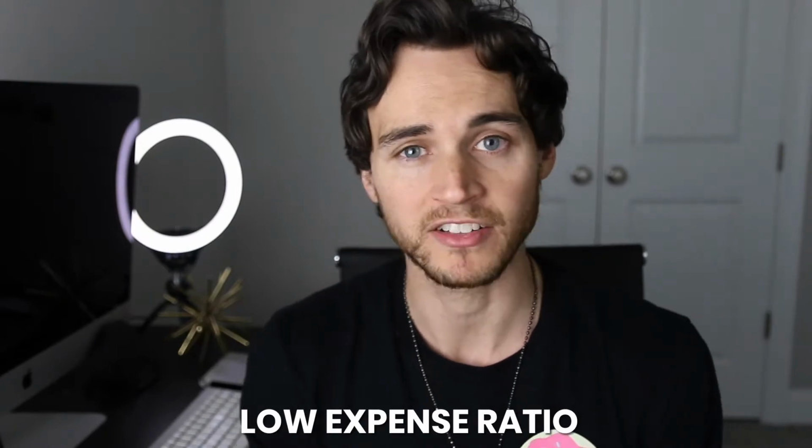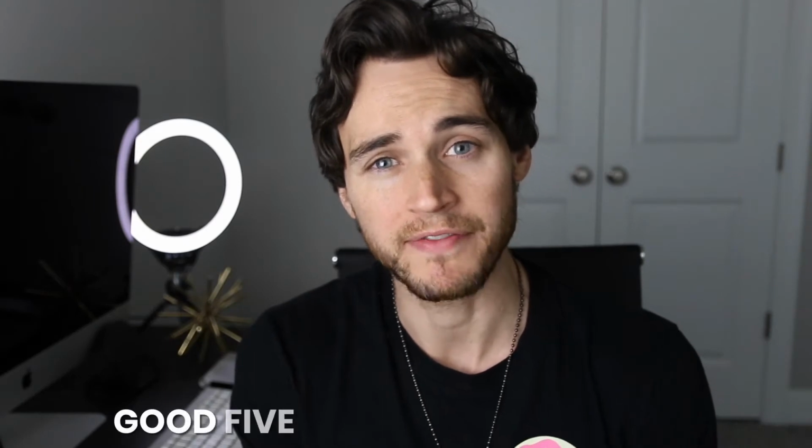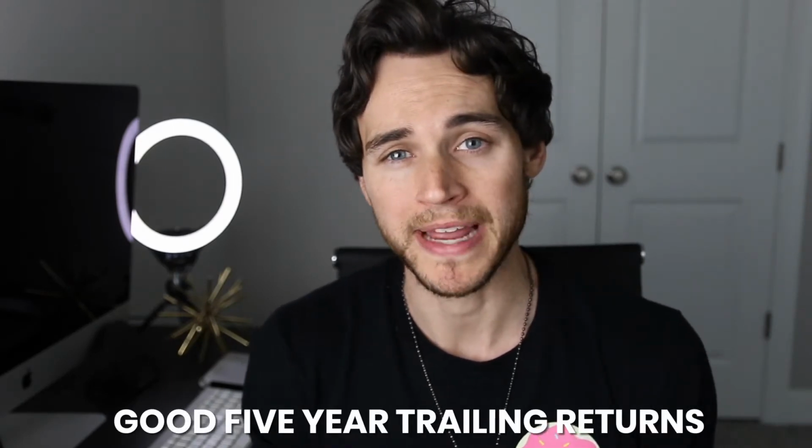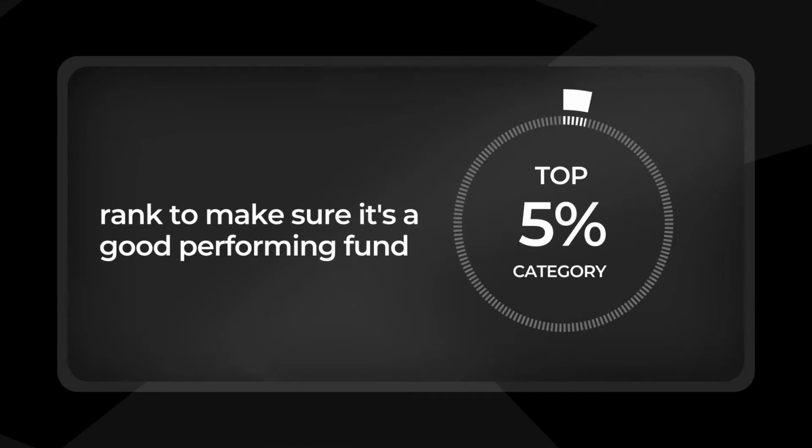And I did this using 4 main criteria. It had to have a low expense ratio to help maximize returns and keep as much money in your pocket as possible. It had to have a high distribution yield, meaning that the company pays a higher dividend price per share. It also had to have a minimum of a good 5-year trailing returns, meaning that the company had a pretty decent history of payouts and growth. And it also had to have a top 20% category rank in the particular type of ETF or fund that it was in.